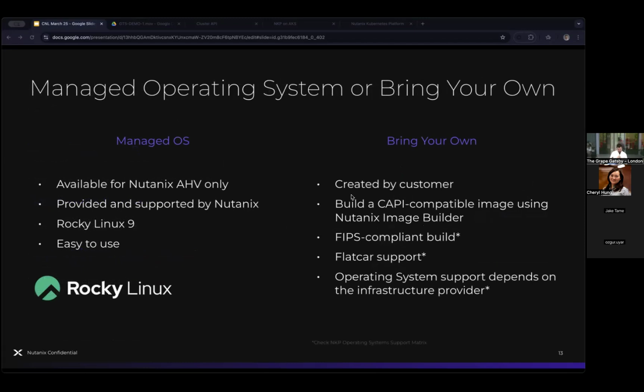Something that we're working towards is Flatcar support on-prem and also multi-cloud. It's only supported in AWS and Google for now, but what we're doing is bring your own OS. Okay, you define what your OS looks like. So any security practices, any hardening that you do right now, you can import that into NKP and then go and provision that on any cloud. But again, we do provide a built-in managed OS for you.